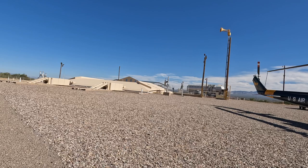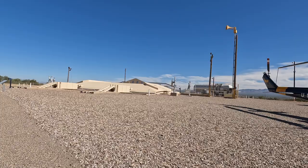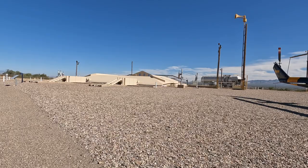A couple other things. They built this site from design to completion within 29 months. Wow. They built all 54 facilities within 36 months. Tell me why it takes 10 years to build a highway.